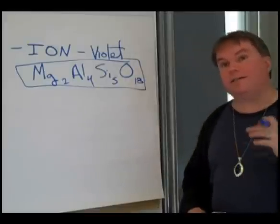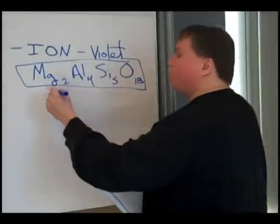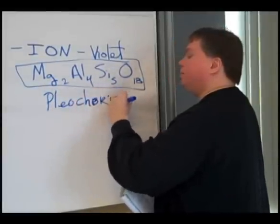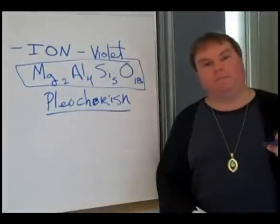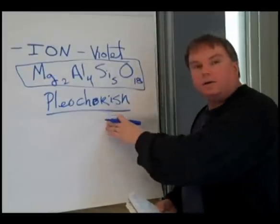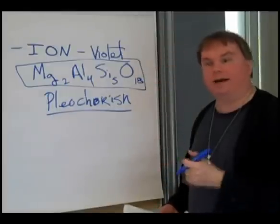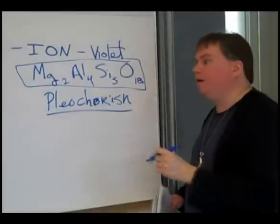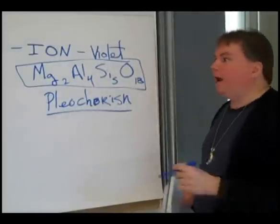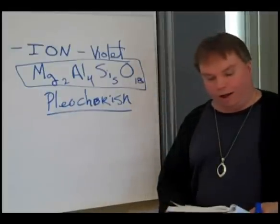Now, what's really interesting is Iolite has a special property called pleochroism. What this means is that the gemstone is able to show different colors depending on which angle it is looked at. A piece of Iolite, if it were cut as a cube, could show one side is blue, one is clear, and one is yellow. So this pleochroism is a unique factor of Iolite, and it's this unique chemical composition that allows it to exhibit those qualities.